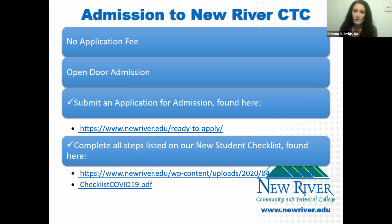The first step in the enrollment process would be to do our application, and that's on our website. If you go to newriver.edu, you will see a button that says apply, and that brings a drop-down menu. If you click ready to apply, you will find our application, and then on down that page, you'll see a link here to our new student checklist, and that is a complete listing of all steps to enrollment at New River.